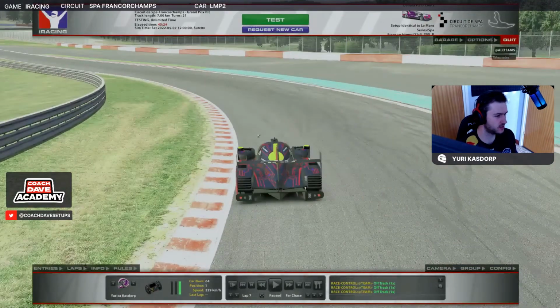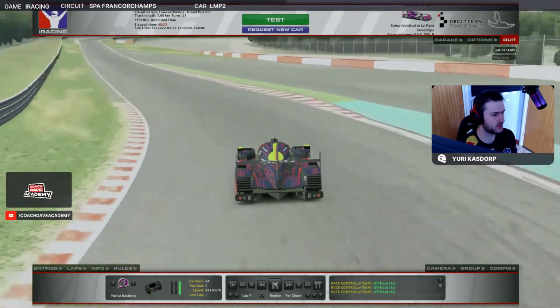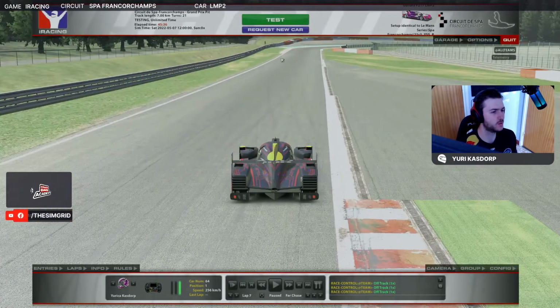And then the second part here, in GT cars you're still on the limit. LMP2 cars have enough downforce that you can just go easy flat out. If there's traffic you can try to drive around as well. Get to the next corner.